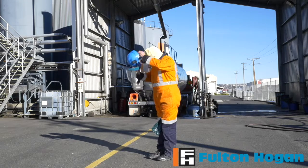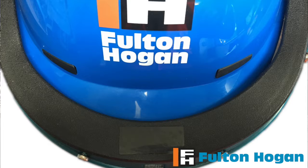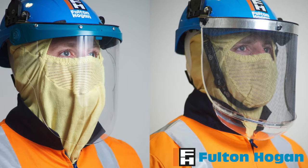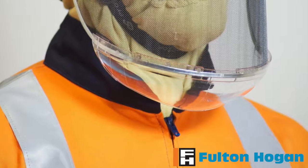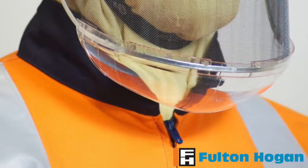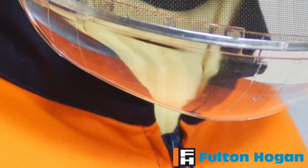Fulton Hogan standard bitumen PPE helmets are fitted with an armadillo brow. Again, this minimises the risk of bitumen going down between the helmet and the face visor. Now's a good time to talk about the face visor. There are two options, a clear and a mesh visor. First and foremost, it's important that the visor has a chin guard. This means that the visor is curved inward at the bottom. This will reduce the risk of hot product coming up underneath the visor.